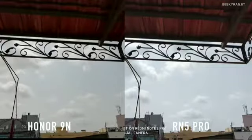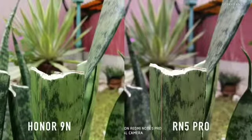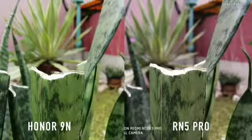It was a very overcast, cloudy day, and here the Honor actually does a lot better in terms of color accuracy. It was a very overcast and cloudy day, and the colors are more accurate on the Honor compared to the Redmi Note 5 Pro. On the Redmi Note 5 Pro, it doesn't look like a very overcast day. In this picture, I would pick the Honor 9N. The colors are just more vibrant and pleasing compared to the Redmi Note 5 Pro.